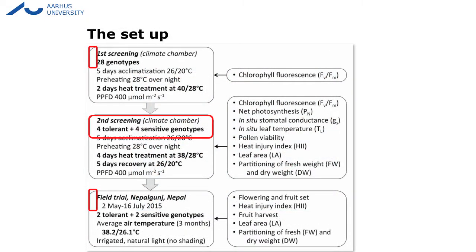But what we did in a simple way, which we've been doing before in wheat, was trying to make a very rough and dirty screening. So we pre-acclimatized the plants in the climate chamber, gave them some days of strong heat, 40 degrees day, 28 degrees night, and a moderate light level. We could have put more light on it, but if you do that, you have a risk of introducing photoinhibition. So we just measured the chlorophyll fluorescence.